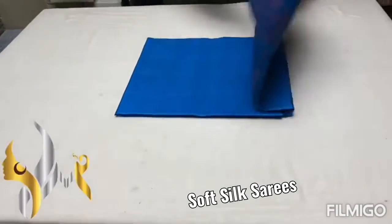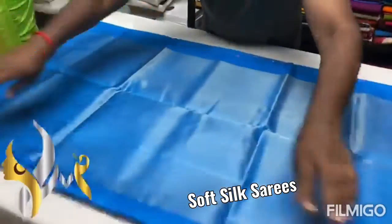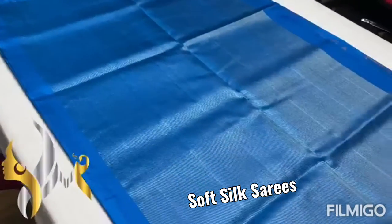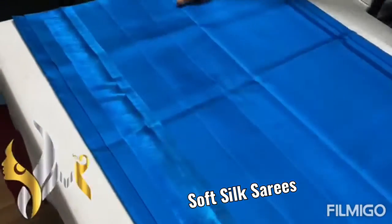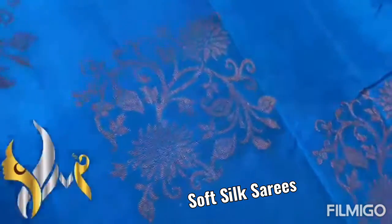Pure Kanchipuram soft silk sari, double warp, neem jari pattern, beautiful silk color, pallu and blouse piece. This is the pallu of the sari. Sari color is blue. We have beautiful neem jari work.